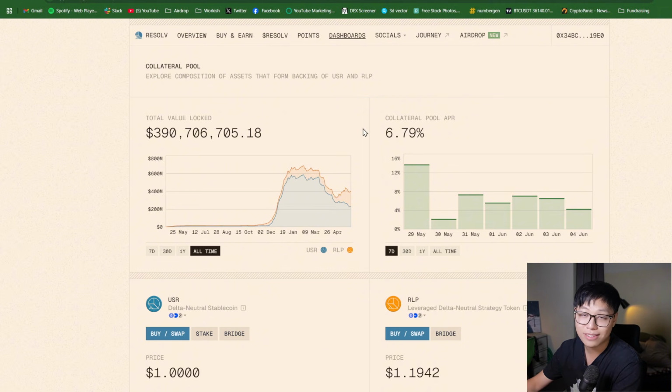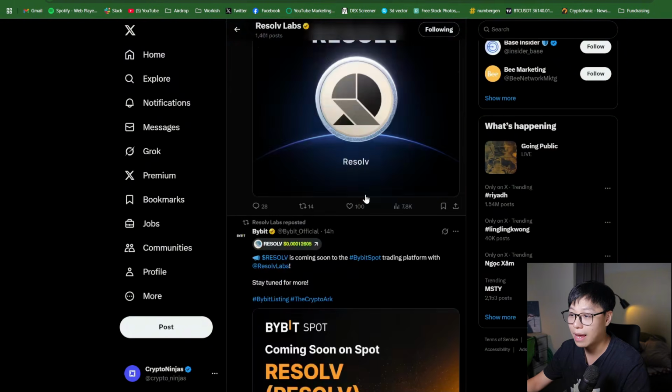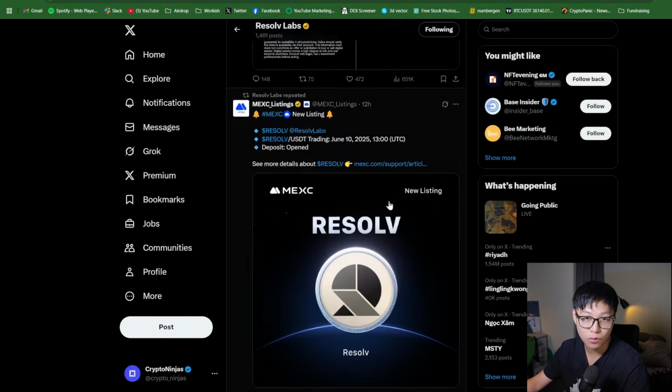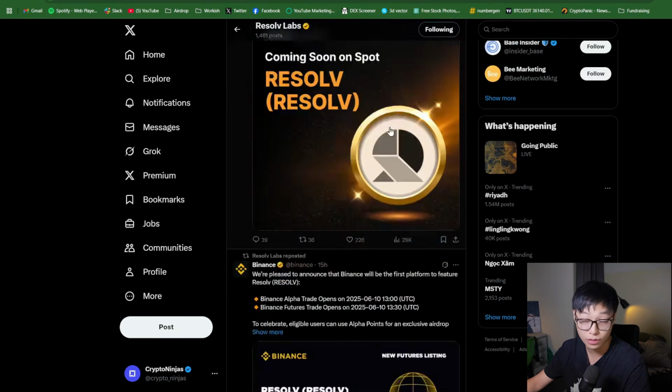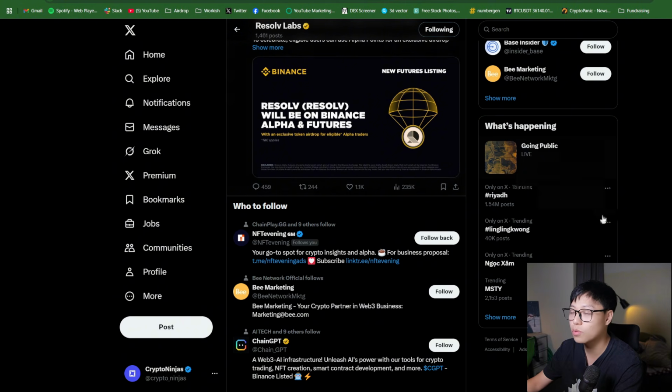Next, let's talk about the protocol's governance token, which will be launched again on the Binance Alpha Airdrop, as well as the listing on the Binance futures and several other exchanges, the Resolv token. So it's another token. Okay, it's the third token. Why do we need this one?